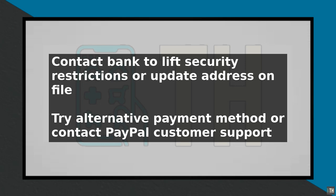By following these steps, you should be able to resolve the issue and complete your transaction successfully. Remember to always keep your account information up to date and monitor your account activity to prevent similar issues in the future.